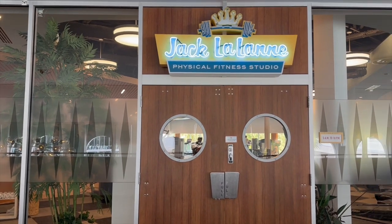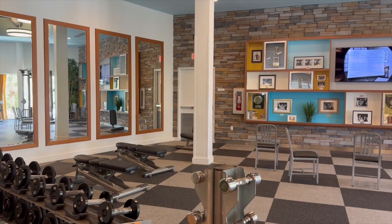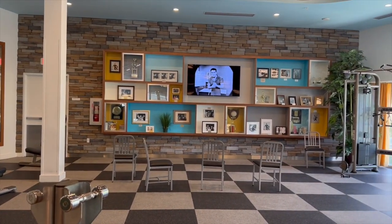On the same floor, the Jack LaLanne Physical Fitness Studio. Fully equipped with exercise equipment, lockers, and showers. It's open from 5 a.m. to 12 p.m.